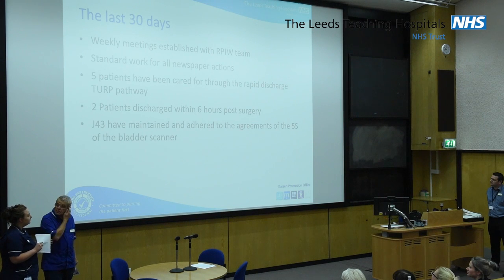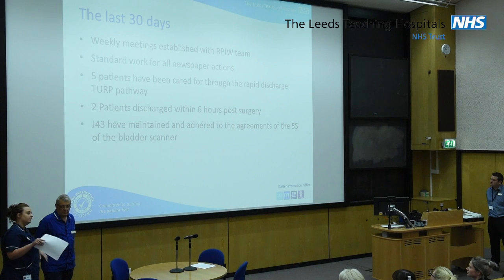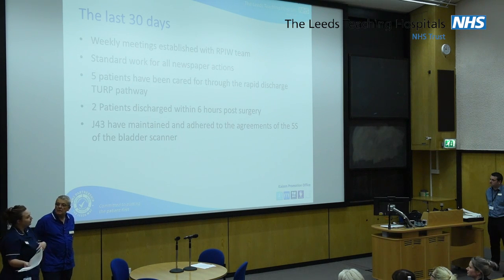J43 have managed to maintain the 5S system for the bladder scanner, and that process is going to be spread out to J42, because we've got a bladder scanner now and we're going to use the same standard work, which will reduce time for my staff going next door to get 43's bladder scanner.